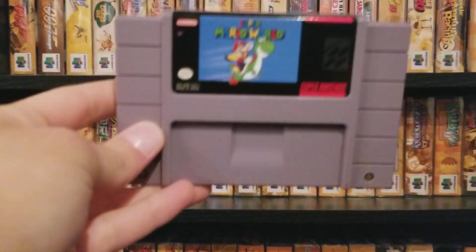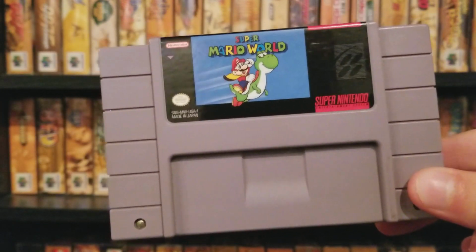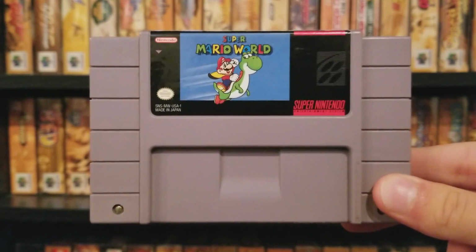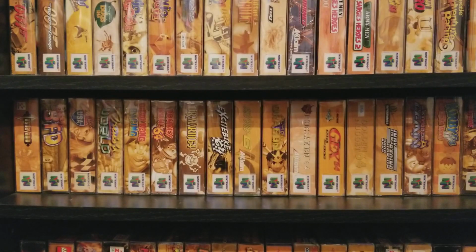Got here Super Mario World, which of course is a classic. Probably one of my all-time favorite 2D platformers ever. I mean, it's still incredible how good this game is even now, when so much else has come out since then. But Super Mario World is still stellar.